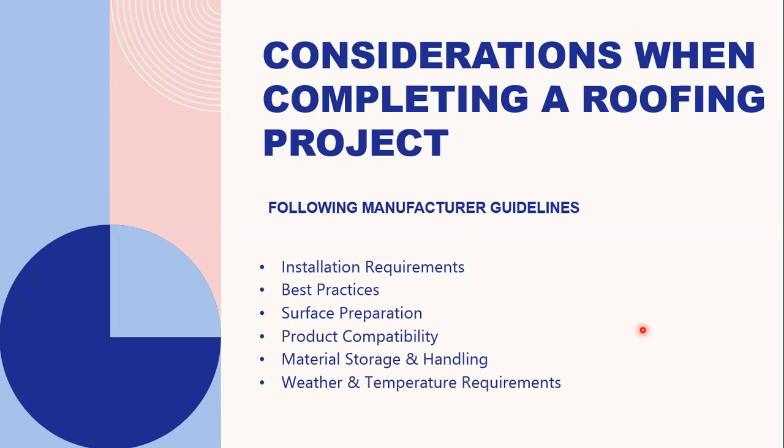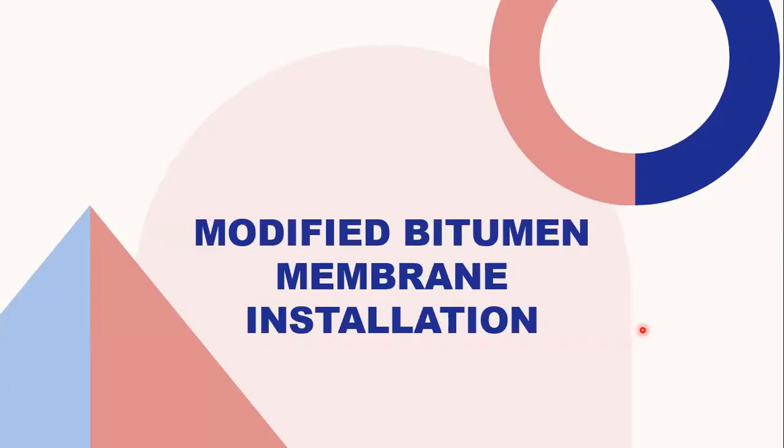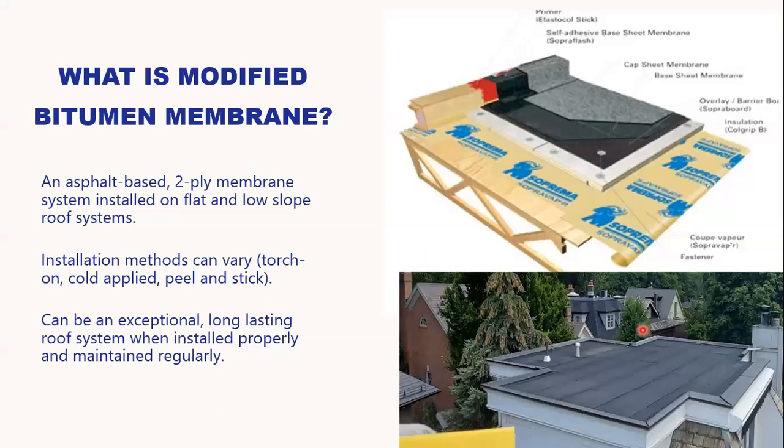So where we tend to see some of the issues most often, first and foremost, probably the most common that we see is with the modified bitumen membrane installation. So just a bit of background on this. This photo example here is what the modified bitumen, also known as 2-ply SBS, styrene, butadiene, styrene, looks like. So it is an asphalt-based 2-ply membrane system for flat or low slope roofs.